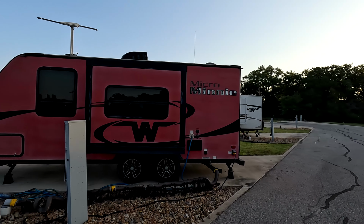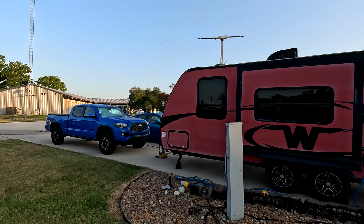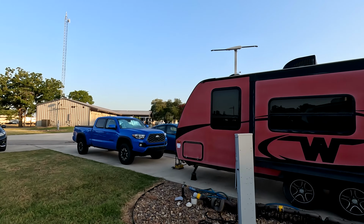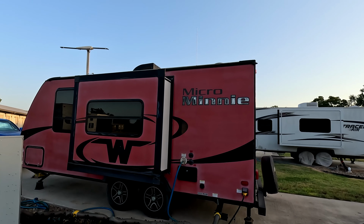And again, there's the trailer. You see, I'm very near the back here, but I'm off the road and got that space there. So the space has been good. As I saw in the other video, the Wi-Fi's been good.